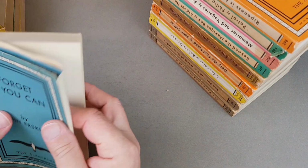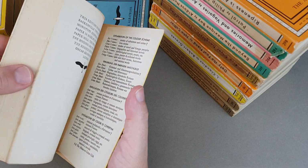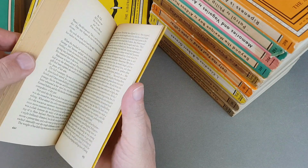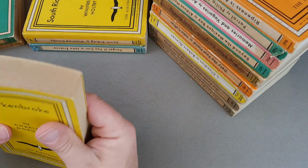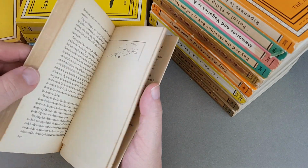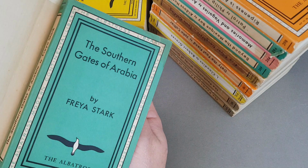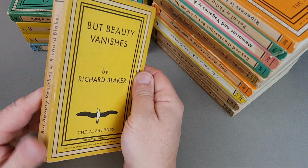302. John Erskine. Another big one here, another extra volume, 309. South Riding. That's nice. 322, Sparkle Brook. It would appear as if almost every volume had one of those little inserts inside. The Southern Gates of Arabia. So if you buy one without it, you could almost consider it incomplete. That one's got a fold-out map, which I'm not going to touch. But beauty vanishes.